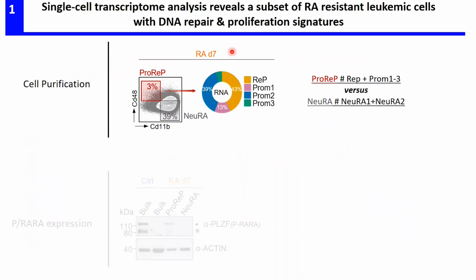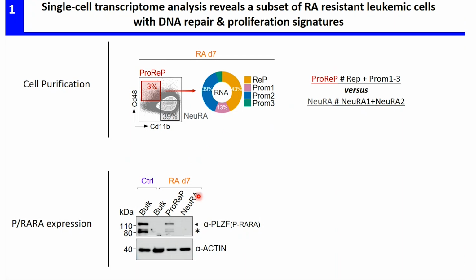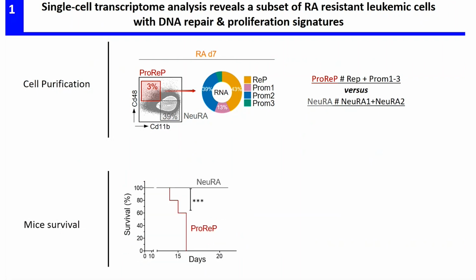After that, we attempted to purify the red cells, taking into account the expression of surface markers that we identified in our single-cell RNA-seq dataset. But we were limited in isolating the red cells from the PROM cells, so we purified the pro-red cells and the NERA cells. And we looked at PLZF-RARA expression, and we found that upon retinoic acid treatment, PLZF-RARA was never detected in the bulk population nor in the NERA cells. However, the pro-red cells still maintain PLZF-RARA expression and also keep the potential to develop leukemia in mice.